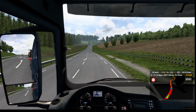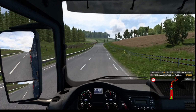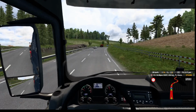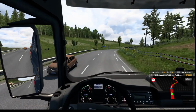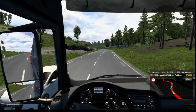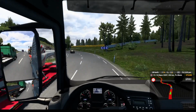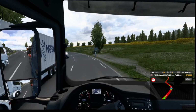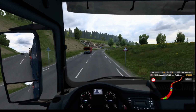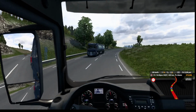Yeah, it's got some brand new Volvos. If you wanted me to do 80, why didn't you put me on the highway? I'm sorry, I'm not doing 80 on a backcountry road like this. There is no way. I do like that Oshkosh fire truck, that's really cool. I don't feel like I've ever seen one of those before in this game.